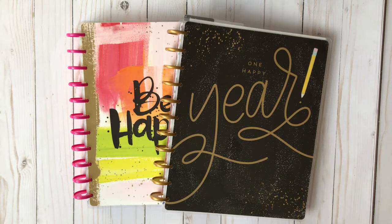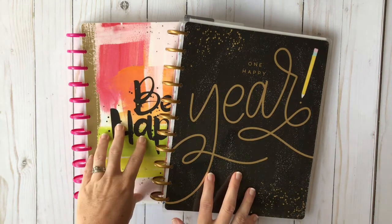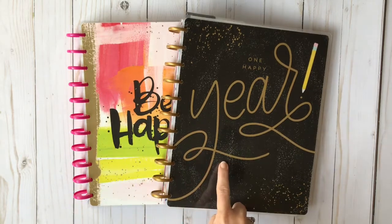The first question is, how many planners do you have or own? And like I said, I'm a planner addict, so I own quite a few. These are my Happy Planners. I have the big dashboard planner. I have the teacher planner.